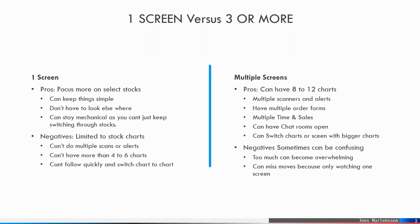So of course, I use multiple screens. We talked about 1 screen first, but let's talk about multiple screens and how they can really help. One of the pros of multiple screens is that you can have 8 to 12 charts. When you have multiple screens like I do, I sometimes have 14 charts up. It depends on what kind of day. There are days where I want to see more stocks than others. But a lot of times I have a lot of the stocks in a certain sector, so that I can watch that whole sector move, see if there are any outliers, or if they're all moving in a certain direction.